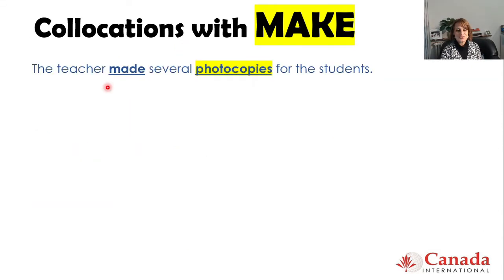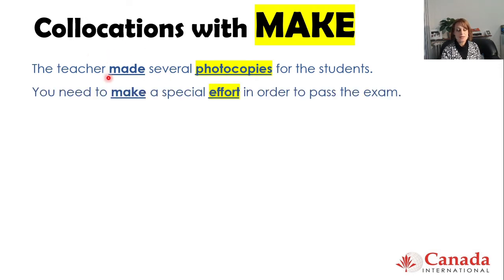Let's see the examples. The teacher made several photocopies for the students. Made is in past simple. You need to make a special effort in order to pass the exam. To make in infinitive. Becky loves making new friends. Making in gerund, in the ing.